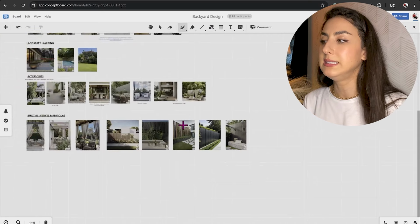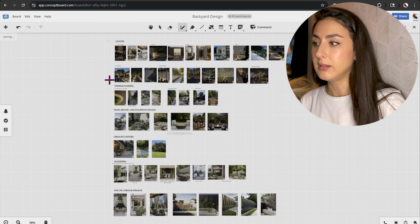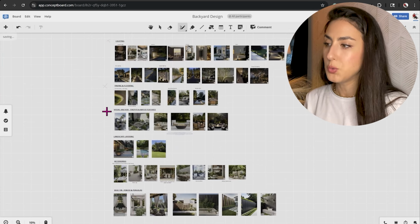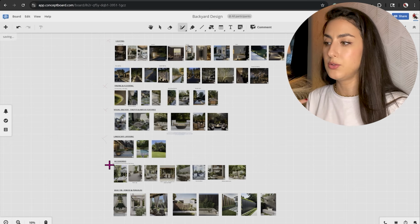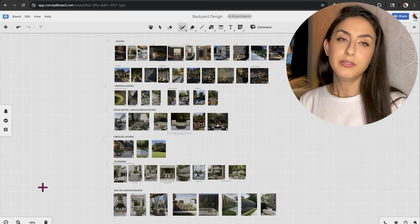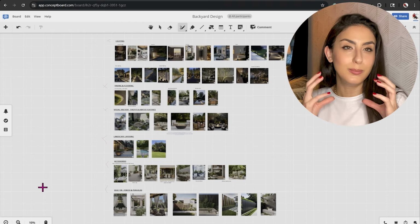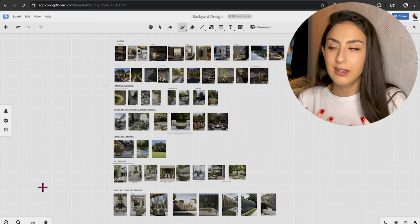We're not doing anything completely out of the ordinary, but it's when you combine all of these tips that I'm sharing here, these 6 tips: the lighting, the paving, a visual anchor, your landscape layer, your accessories, and your nice pergola or nice fence. All of these things are going to tie together and create this beautiful oasis-like backyard that you can really enjoy with your loved ones.